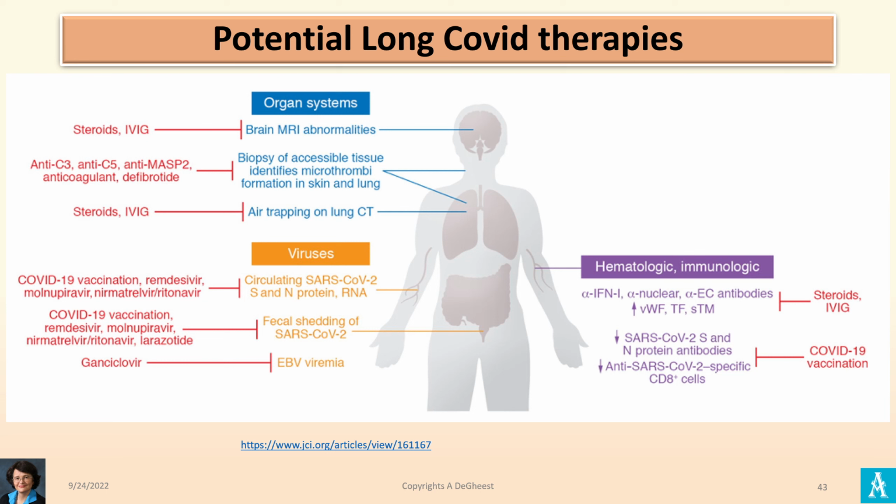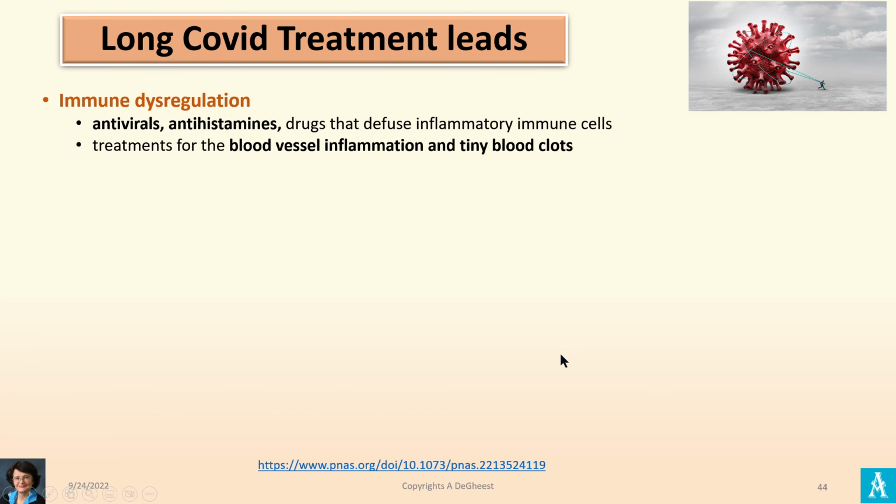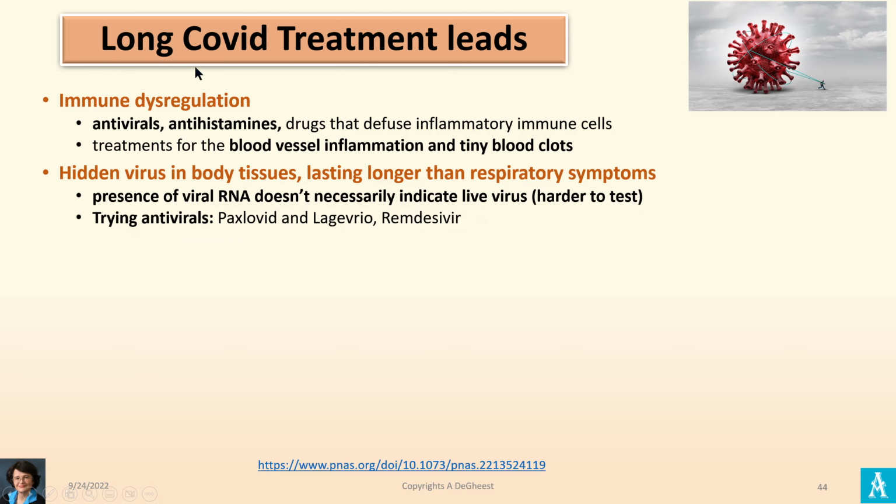Honestly, we are trying on people and seeing what works and what doesn't work. There's not enough data yet to have a silver lining that fixes everything. So just be aware. It's a combination of steroids and all of that to try to stop that cascade that I described earlier. There are some leads that people are investigating to fix the immune dysregulation, and try to help the blood vessel inflammation to stop and stop the blood clots from being generated. We try to flush the virus out of body tissue.